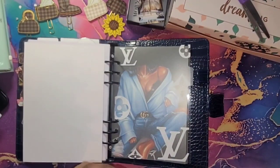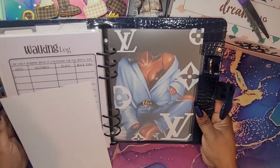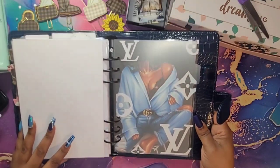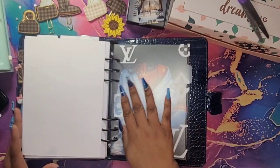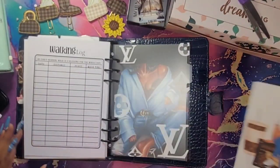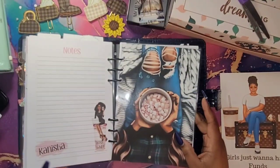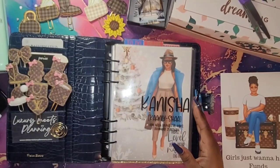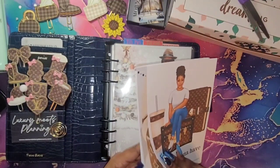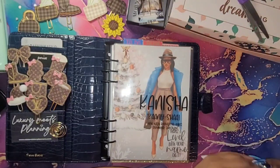Let me stick this to the side. See, she cute. She just my favorite. She just go with me everywhere. I don't care what kind of planner I have, she gonna always be in the back. But y'all, I'm upset about that. I am really upset that I messed that dashboard up.